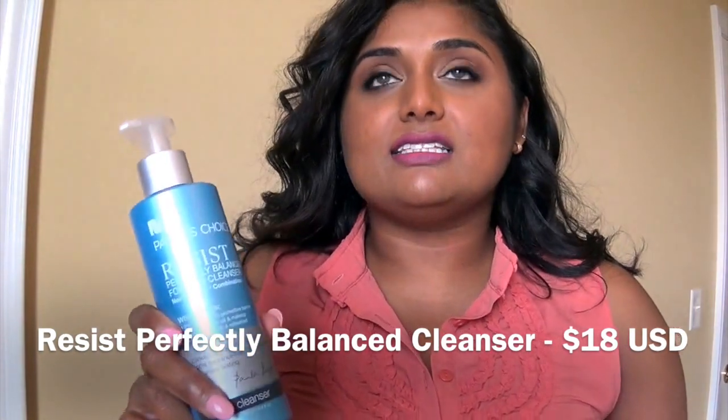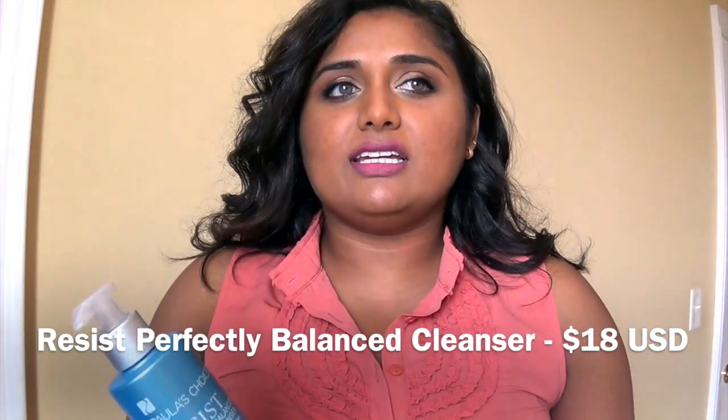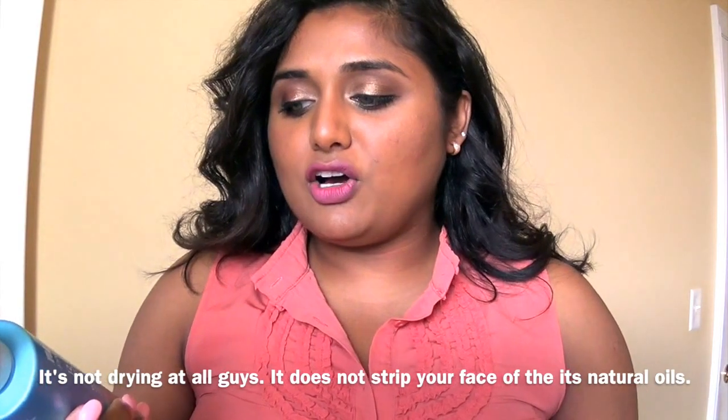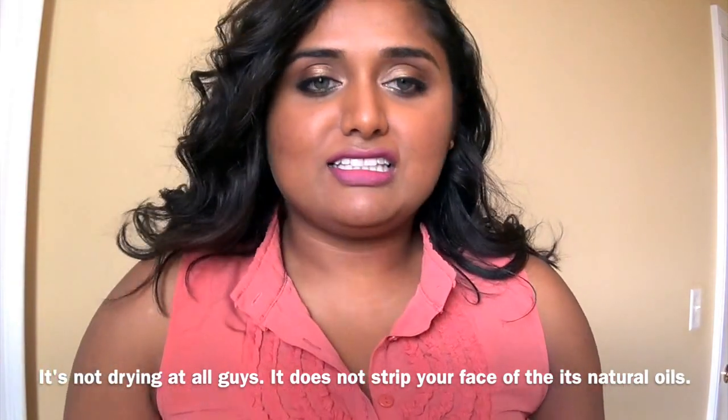I really like this. It doesn't have a fragrance or anything. It's creamy, but it kind of smells a little soapy. That would be the only thing I don't like about this, but it does get all my makeup off and it does keep my face clean. Yeah, so let's keep going.